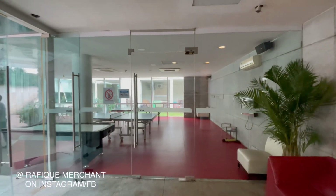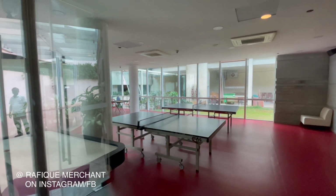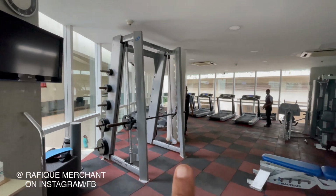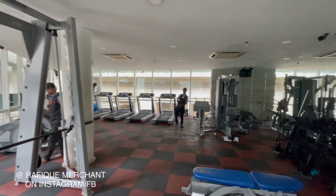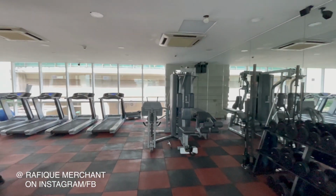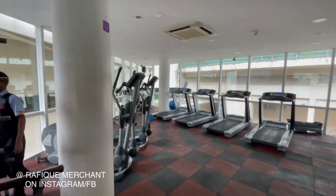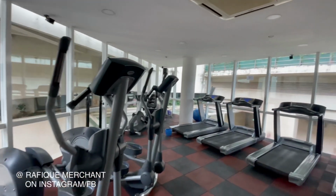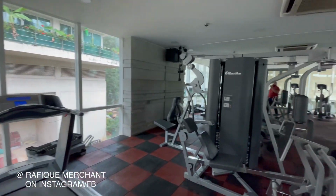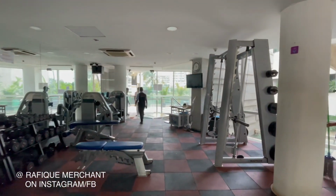This tower again has recreation: the table tennis, carom, and a lot of other recreational games here inside. A nice fully functional workout gymnasium. You have all the equipment, you name it, it has it. So you don't have to go outside. Within the society, there's day-to-day cleanliness as well, and brilliant equipment. So it really ensures that you remain active, fit, and hustle for that muscle.